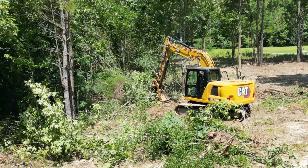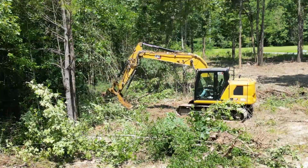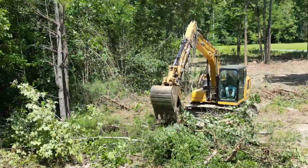It doesn't make sense either. Usually your sand is on a hill, not at the bottom of it. I don't know. It's Mississippi for you. Not a whole lot makes sense around here.